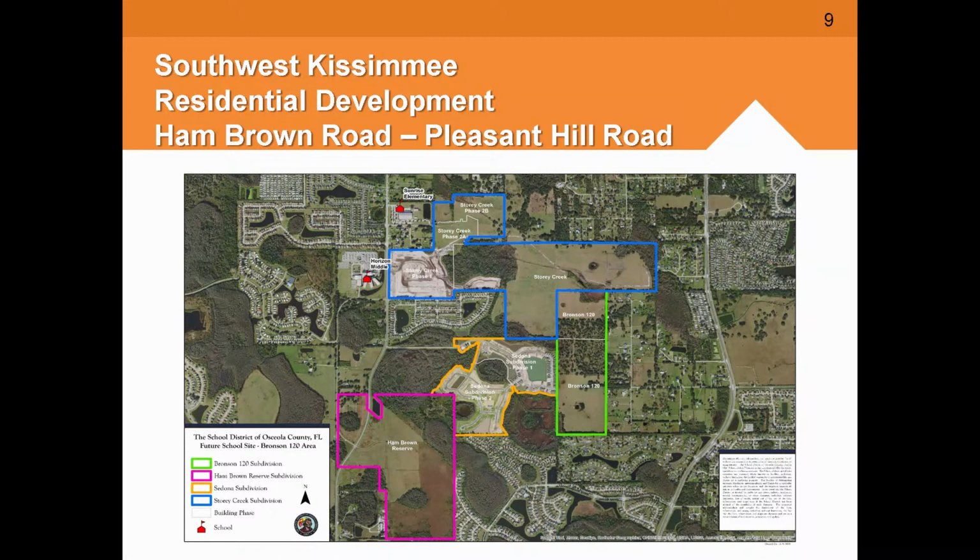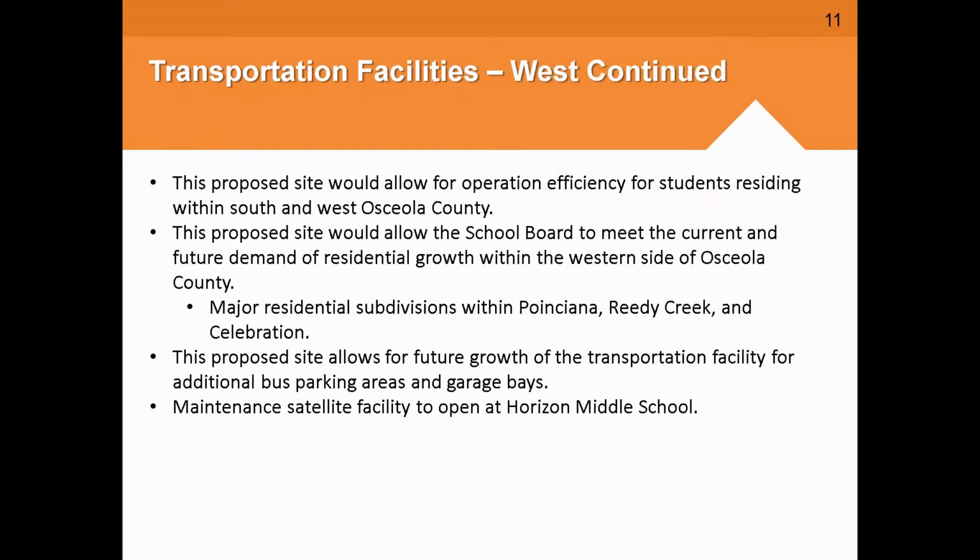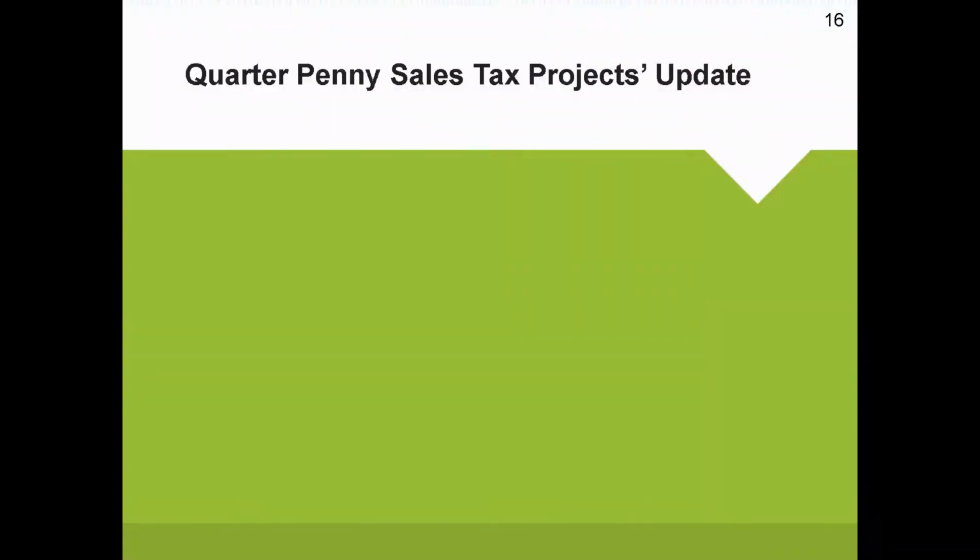So this area, we're currently searching for enough land to build a K-8 in addition to the Knightsbridge property to accommodate the overcrowding at West Side and all the additional residential development that's coming in around the Knightsbridge. So we're showing the need not only for the Knightsbridge School, but we're also going to have another need to find a school site to take on all of this infill between Ham Brown Road and Pleasant Hill Road. Okay, back to the east side of the county.